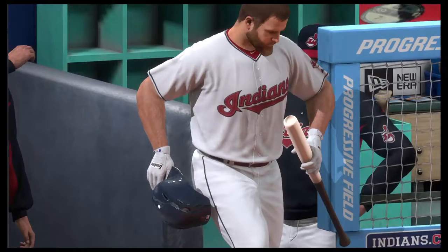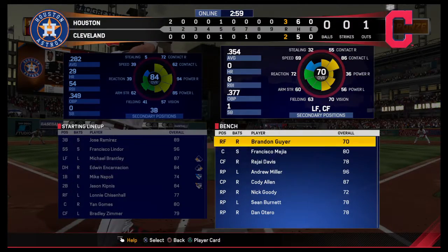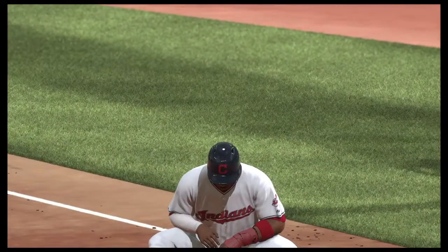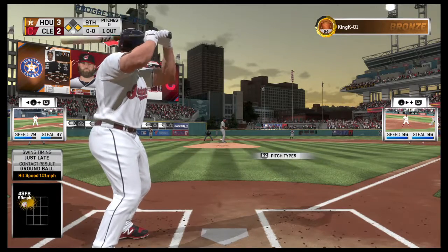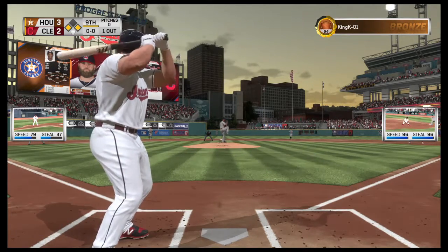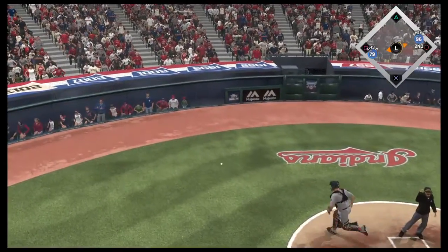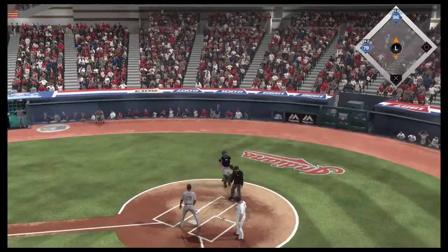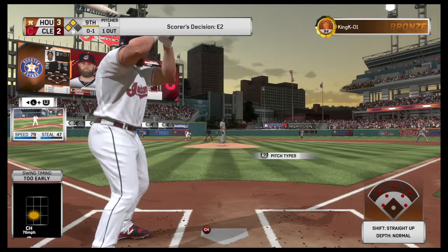Mike Napoli will be called upon here to hit with the game on the line. Number 32, Mike Napoli. And it'll appear as though we'll see a pinch runner now as Rajai Davis takes over on the base paths. And this one gets away. So the lead runner holds on, but the trailer will take second.